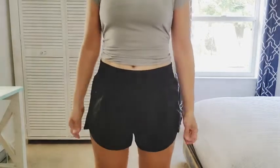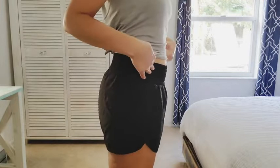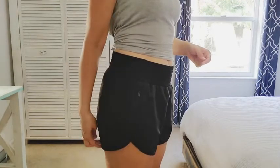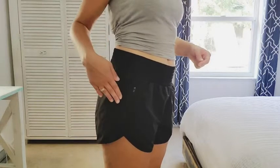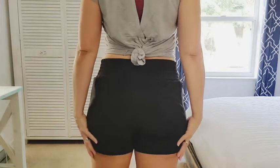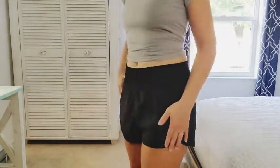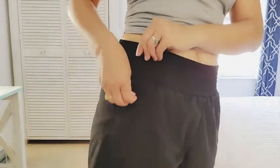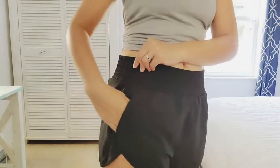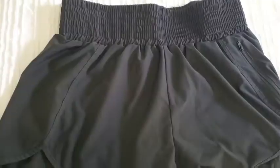Here you can see the shorts on and how well and nicely they fit. As I said, that little side area where it comes up a little is just so cute. I like the way they fit in the back, nice full coverage. And one of the awesome and best parts about it is there is a nice pocket here that I can put my phone or keys if I'm going for a run.